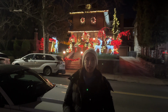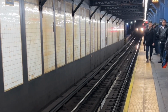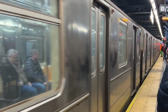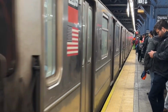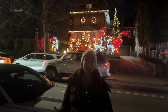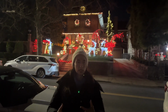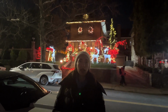Don't be afraid to take the subway out to Dyker Heights. I find that a lot of times people are a little intimidated by the subway. I can tell you that it is totally safe to take the subway. Be aware of your surroundings, but the subway is going to be the fastest, the cheapest, and often the easiest way to get out to Dyker Heights. Now, there is no subway stop exactly in Dyker Heights, but you can actually get to the heart of Dyker Heights where all the lights are in just a few minutes by walking.